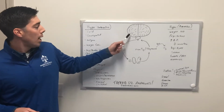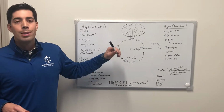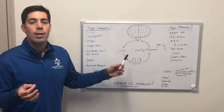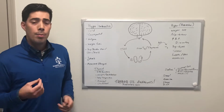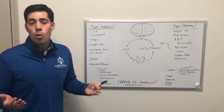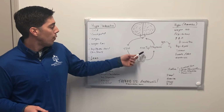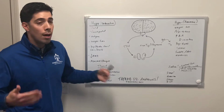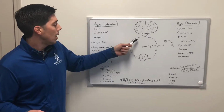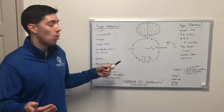So this is your brain, and at the base of the brain you have the hypothalamus gland, and just beneath that you have a small gland called the pituitary gland. The pituitary gland is constantly sampling different levels of hormones in your body. And in the case of thyroid hormone, when it feels like there is not enough thyroid hormone in the body, it will produce TSH, which is thyroid stimulating hormone.